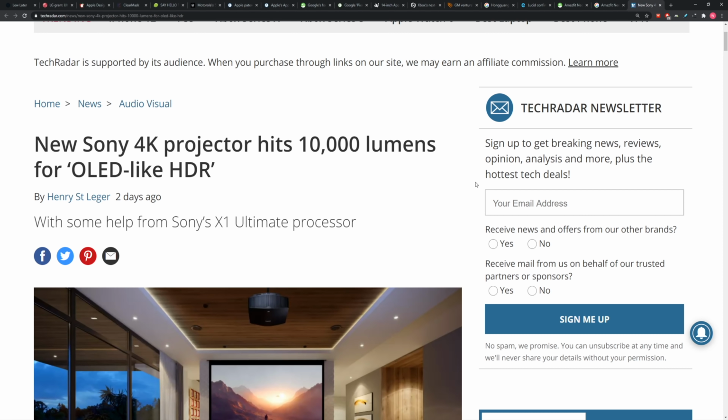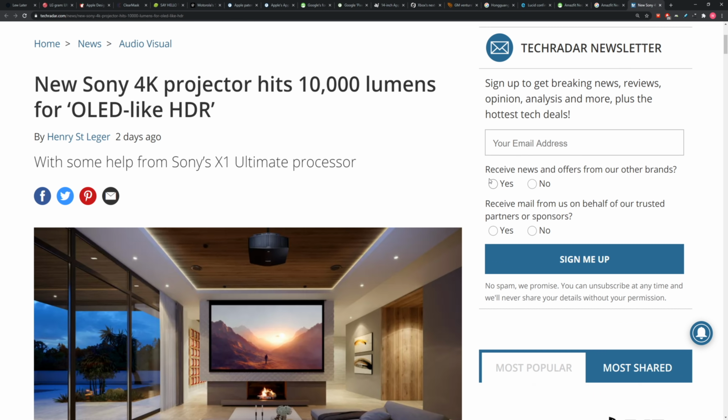All right, this is on the opposite end of the spectrum. This is for the dude who was in the Lucid vehicle earlier, who was having the Air Dream in Utah. Unlike the last product, which he'll probably skip, he'll go for this one, which is Sony's new 4K projector that hits 10,000 lumens and is a projector that looks like OLED. Nice. On the HDR. That's how bright it is.